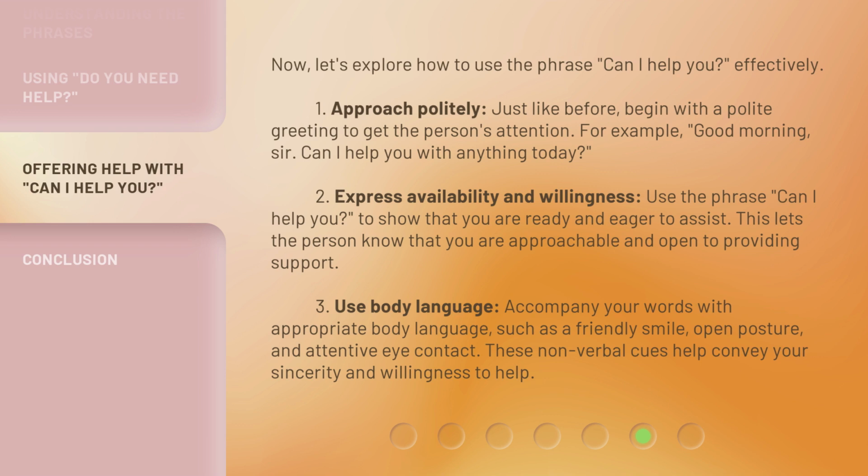2. Express availability and willingness. Use the phrase, "Can I help you?" to show that you are ready and eager to assist. This lets the person know that you are approachable and open to providing support.